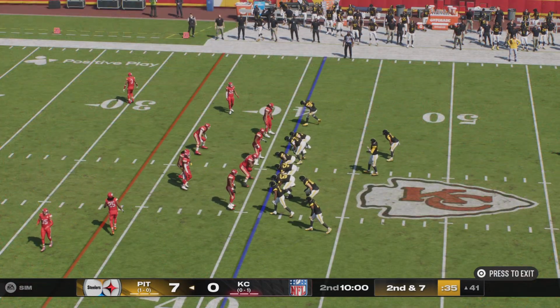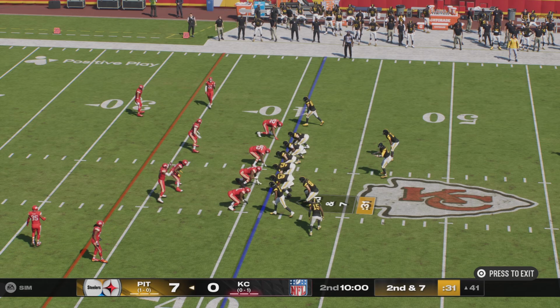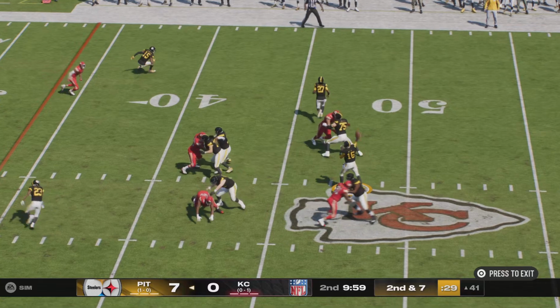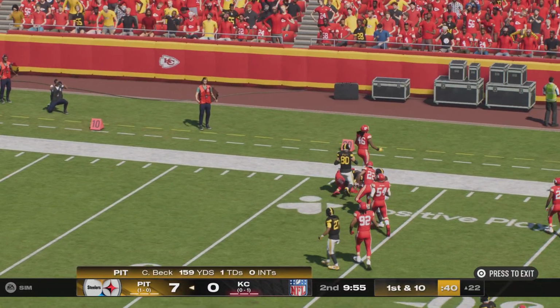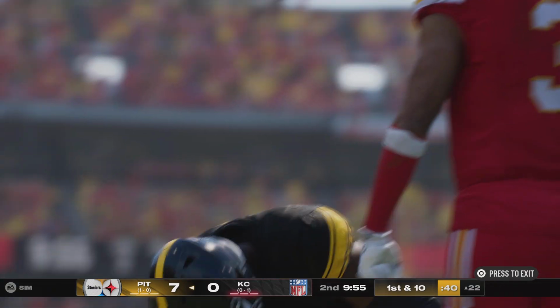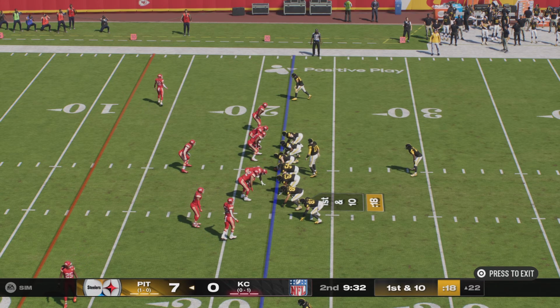Second quarter, all queued up and ready to go. It's Steeler football. They've got 2nd and 7 to start. From the 41. Finds a man right side. And he pushes this down to the 22-yard line. It's a gain of 19 on the play. And he'll bring up a Pittsburgh first down.